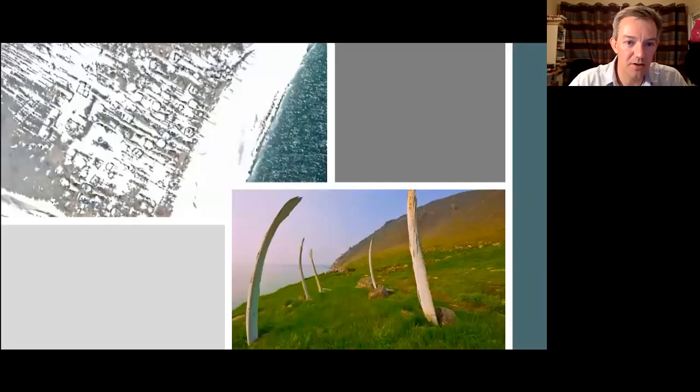And the top left image here is a satellite image of a village called Naukan, which sits right at the very easternmost point of Eurasia. In fact, you can look across from these stone huts here to Alaska on a good day. And you can see all these round huts. These are the old Eskimo dwellings, and the square stuff is slightly newer dwellings that were put in the sort of 30s, 40s, 50s by the Soviets.